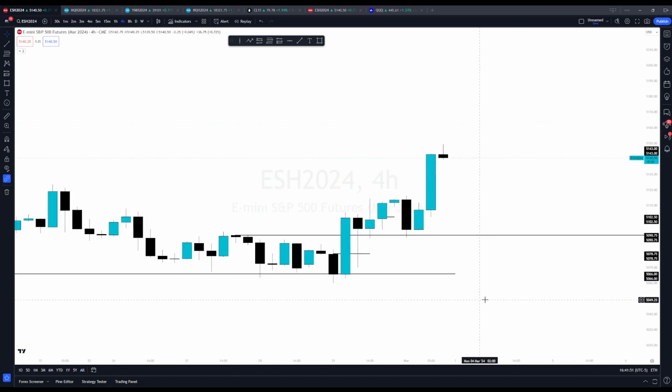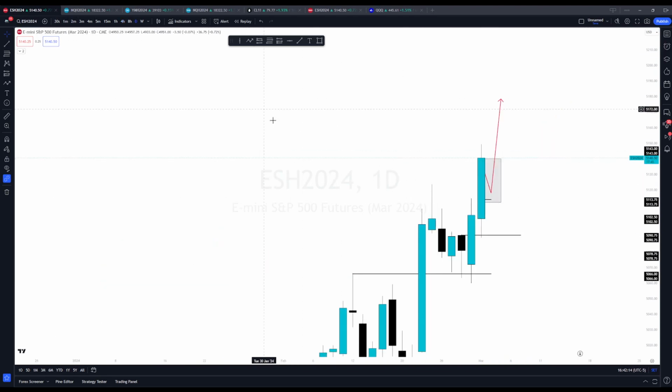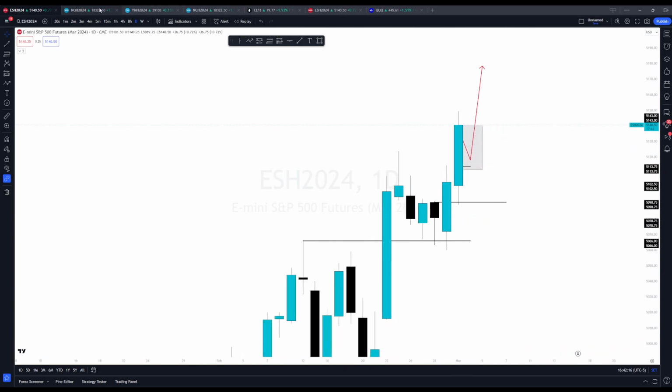Other than that, nothing else here. We did put in a 4-hour OB down here at 51.13. As well, this is going to turn into a 4-hour OB or FVG just like NQ has. So look for something like this going into Sunday night for ES, and maybe this would also cover a 50% down here as well. Pretty textbook there. I didn't even see that OB, so that's pretty amazing to see in live time. That's my actual reaction to it right there.